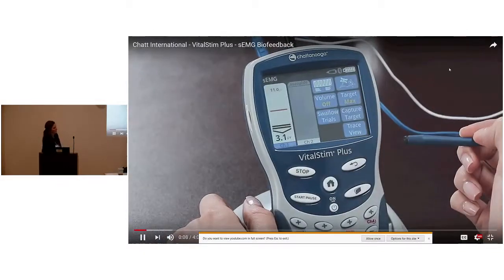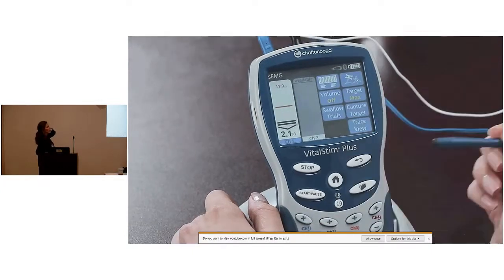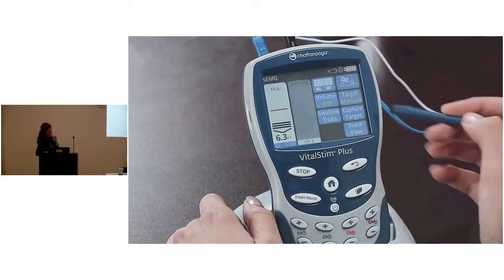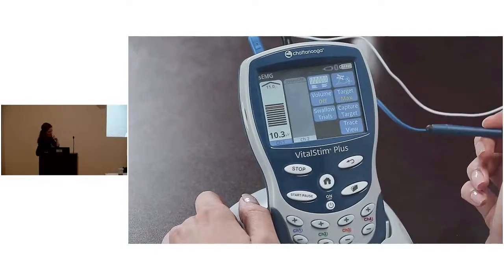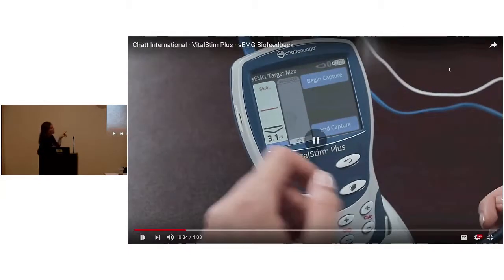Okay, this one is just gonna, I'll show you more of that biofeedback stuff. This one I use a lot. Okay, so I'm going to pause this for a second. They don't really talk about it, but like I said, with sEMG, the biofeedback, there's no stim involved.